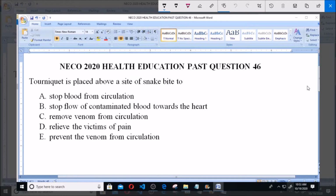I will be answering NECO 2020 Health Education Past Question 46. Tourniquet is placed above a site of snake bite to A. Stop blood from circulation, B. Stop flow of contaminated blood towards the heart, C. Remove venom from circulation, D. Relieve the victims of pain, and E. Prevent the venom from circulation.